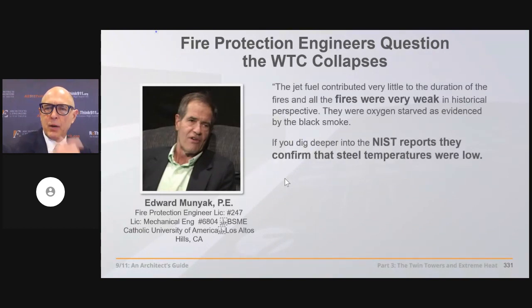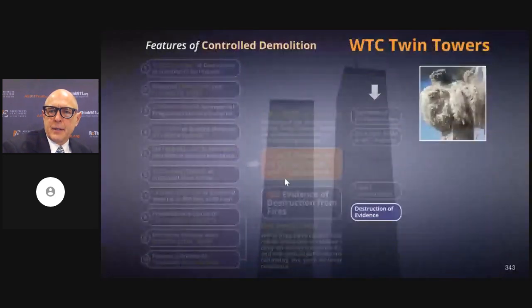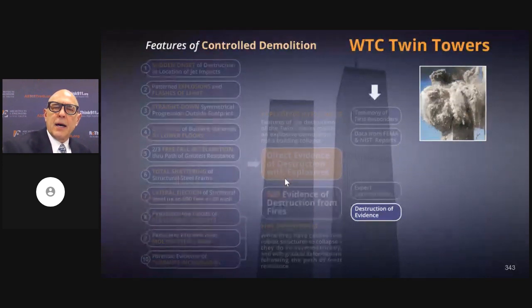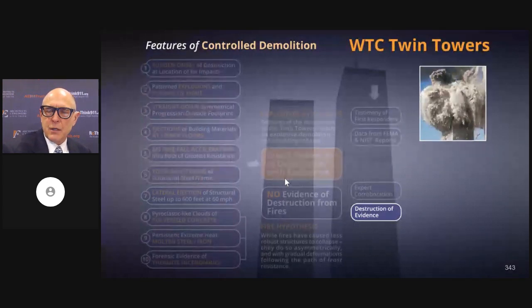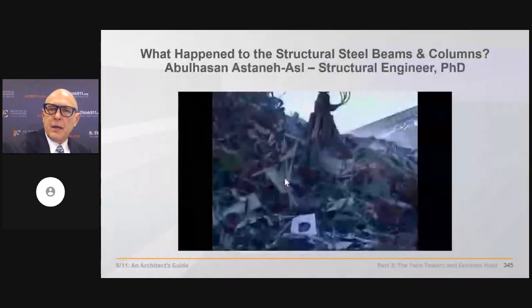The fires were weak. The NIST reports confirm that the steel temperatures were low. The World Trade Center collapses have no resemblance to any high-rise fire. Well, surely the steel was preserved and protected in 3 of the most puzzling structural failures, the largest structural failures in modern history. Well, let's listen to one of these structural engineers.